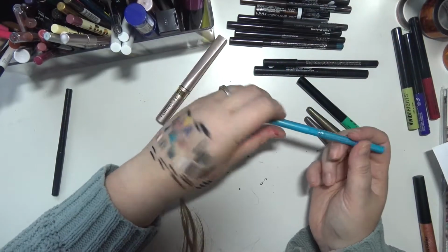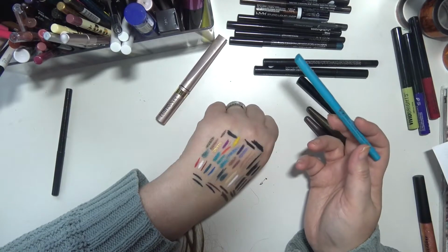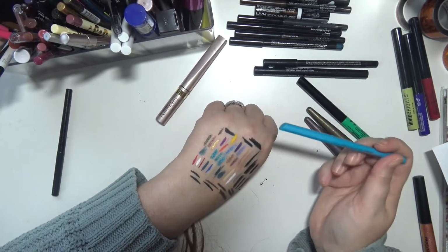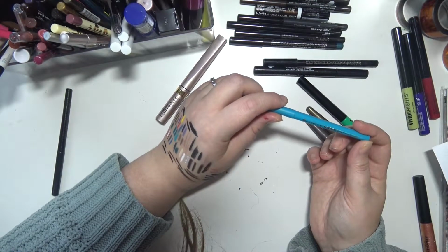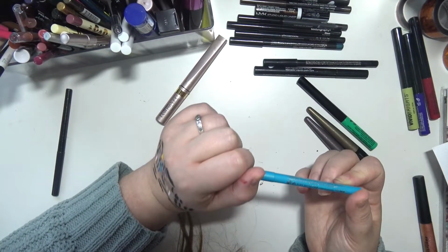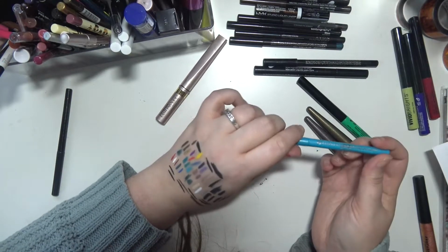I'm going to get rid of this one too. I just really don't need to keep both of those. They're essentially the same color. I mean, they're close enough. Once they're on my waterline, I really doubt you're going to be able to tell that there's a difference. So I'm going to get rid of this one. This is the Essence Long Lasting Eye Pencil in Tutu Turquoise.